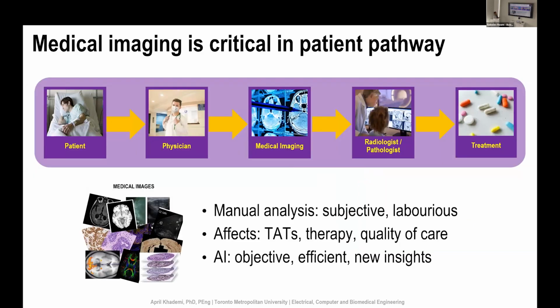Out of this kind of healthcare AI or medical AI, medical imaging is a critical piece of the puzzle. Not only is it 80% of all healthcare data in hospitals and institutions, but it also shows you the way that the disease has manifested in the patient today. And as a result, it's a critical piece in diagnosing and providing treatment options for patients.